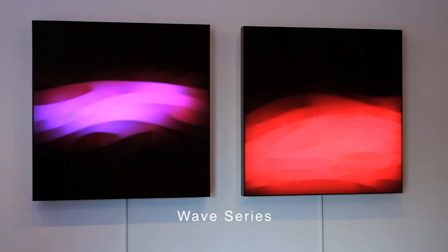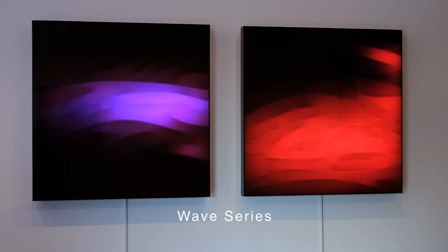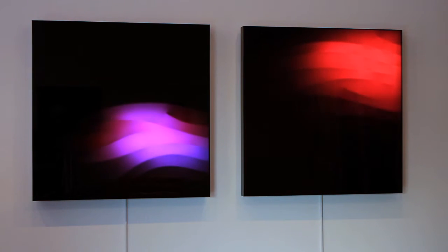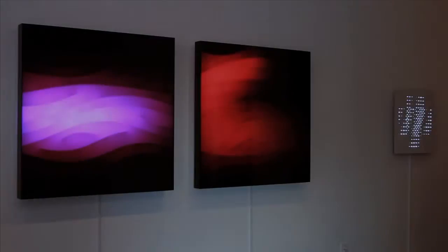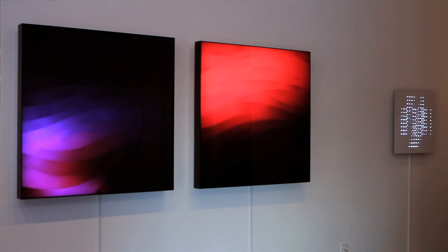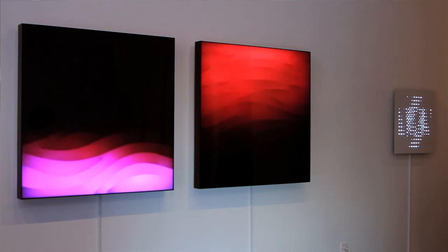The wave series is an interesting combination of physical constraint and then the flexibility of light. So what I've created inside the frame is different shapes that are created from pieces of sheet metal that are bent in a certain shape and then attached, and they are locked in place, they cannot be changed. Then there is a frame in front of it, and then there's a bunch of LEDs behind it, and they're capable of creating any pattern.